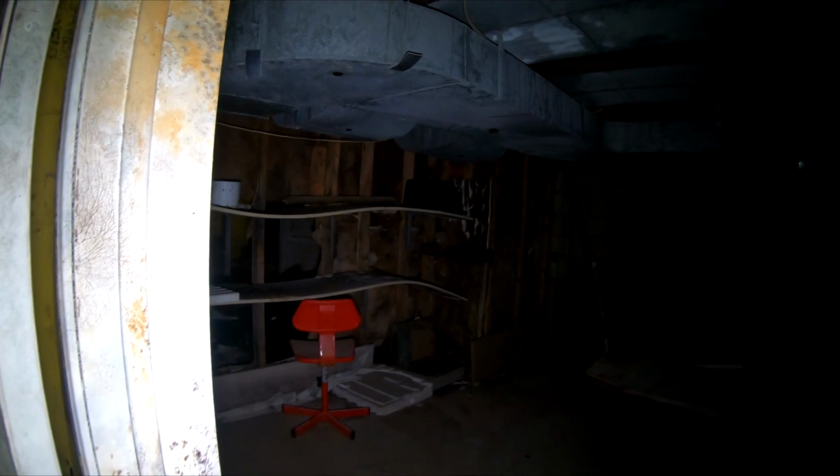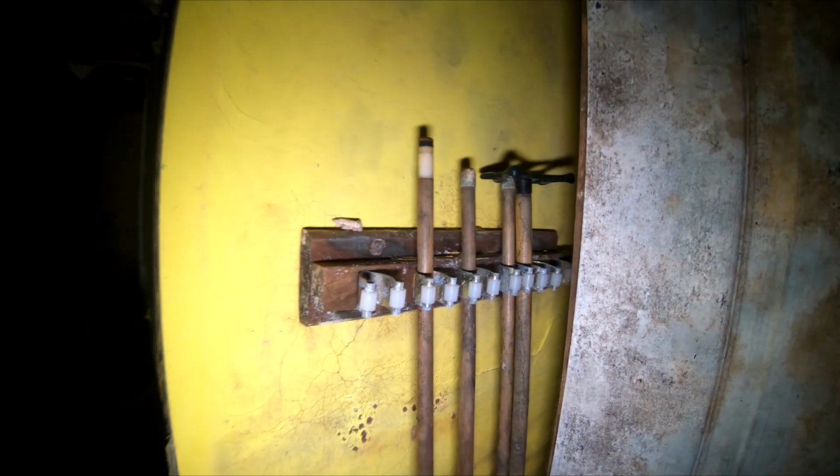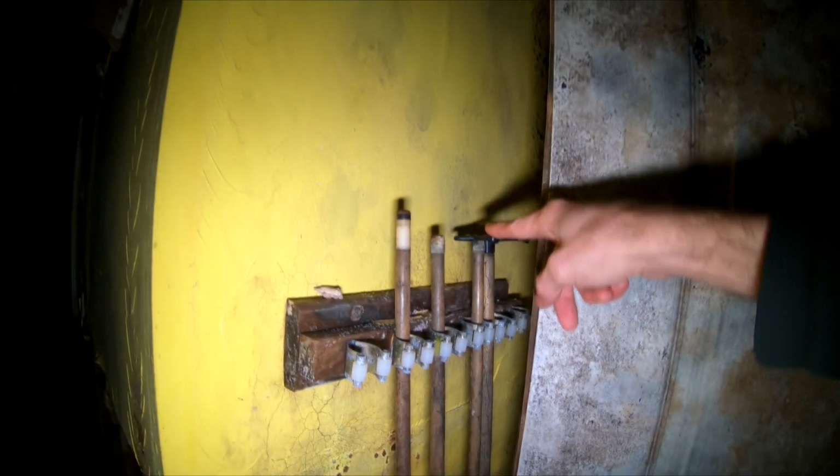Unless the whole floor's caving in, which I'm thinking that might be the case. This would have been just a little storage room back here where the furnace is. That's all it is pretty much, the furnaces. Oh, here's the pool sticks, guys. Pool cues, even have the rake. The rake, let me know, you guys, what the rake's for. I already know what it is, but let's see if you guys do.